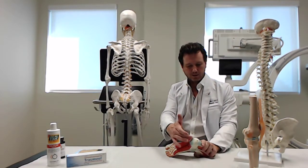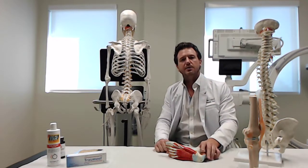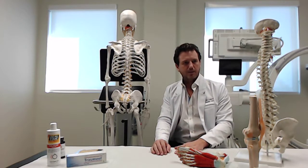It's easy to look at a plantar fascia, say that's the injury, that's the pain, let's inject it. Not so easy with spines. So it's all about precision.